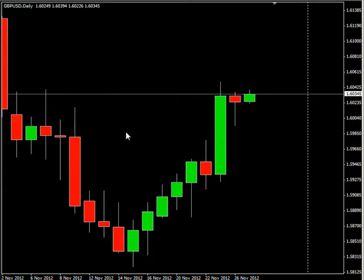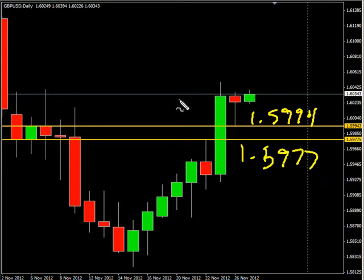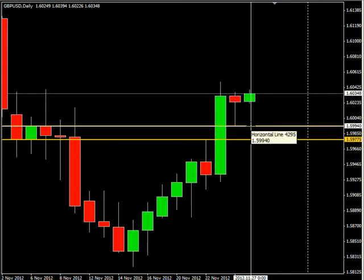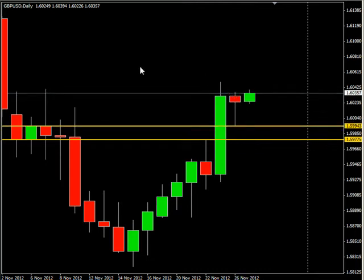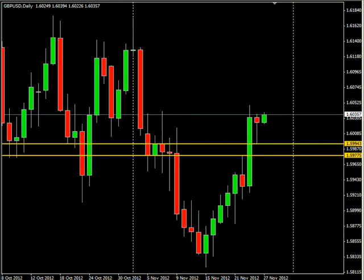Now, in the pound US dollar pair, this one's a little bit tighter, a little bit closer as far as the price between the two. A scalp, we have a short at 159.94, looking to exit that at 159.77. So quick little scalp using a 1-to-1 if the market gets down there, not positive that it will, of about 16 pips.